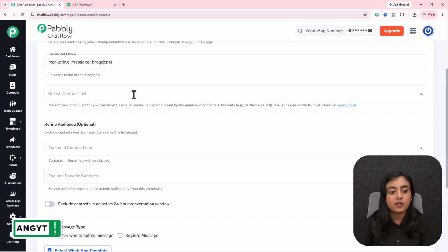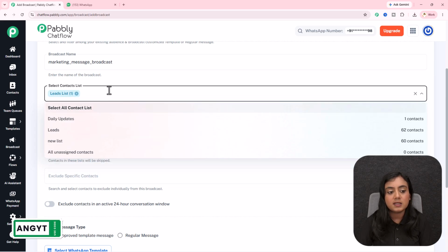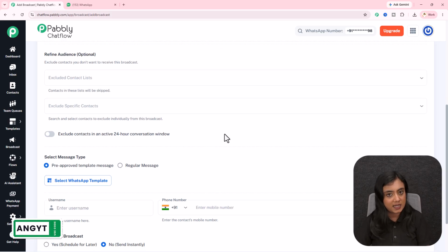So I have created a contact list in the name of this leads list. Towards all the leads that is added inside this list as a contact, they will receive the broadcast message. So I have selected the contact list from here. Now as we have selected the contact list, now if you want to refine the audience, you can do that from this section, but I don't want that, so I will simply skip the part.